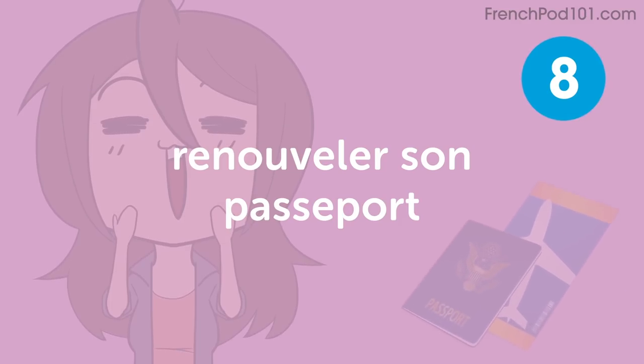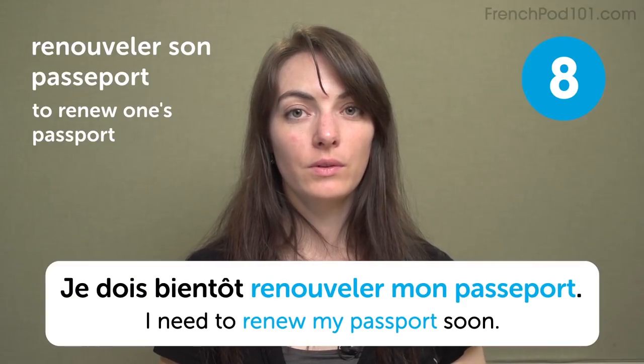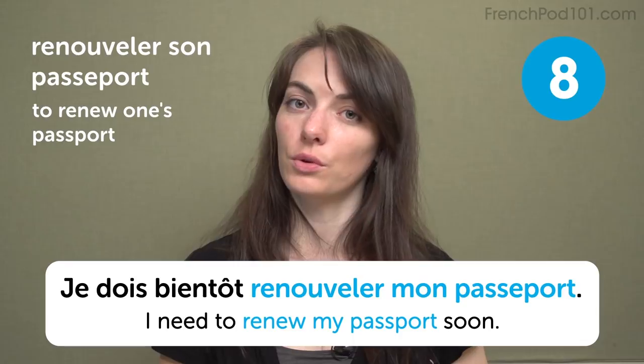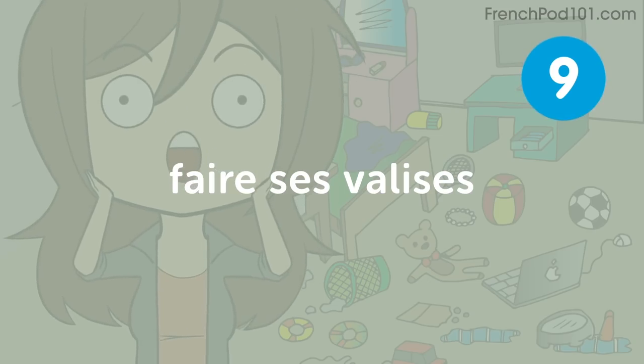Renouveler son passeport. To renew one's passport. Je dois bientôt renouveler mon passeport. I need to renew my passport soon. Don't forget to also do this way in advance because it can take 1 or 2 months to get all your paperwork done and you don't want to miss your trip just because your passport is expired. That would be sad.